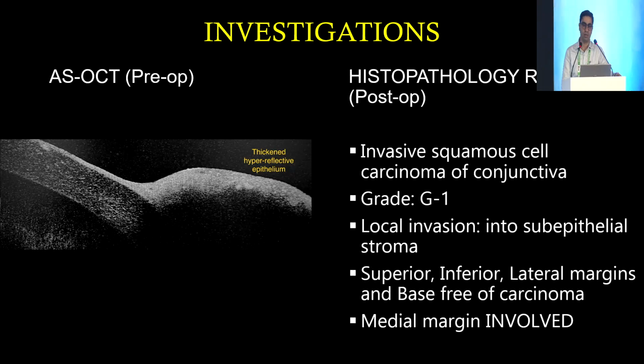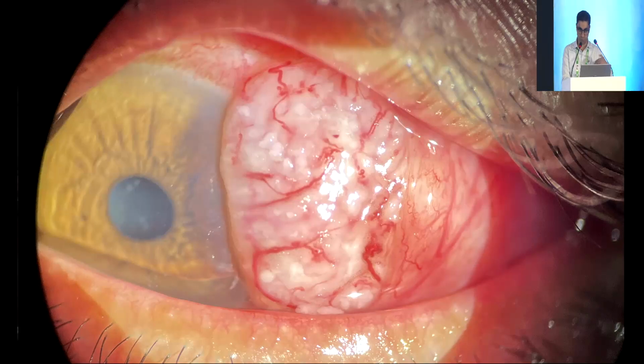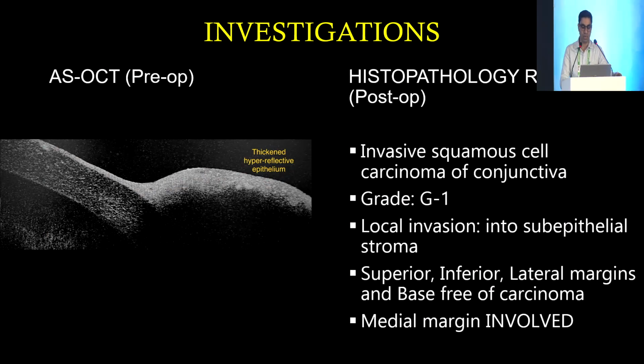Well, a few important things here. We should evert the lid to see for any multifocality, and also for intraocular extension, as is quite probable in these cases. We should look for anterior chamber cells and any D-shaped pupil; gonioscopy or UBM should be done to rule them out. A non-invasive modality is ASOCT, which was done, which clearly shows a demarcation between the thickened hyperreflective involved epithelium, a breach in the basement membrane, and the normal epithelium, as corroborated by the histopath reports as well.